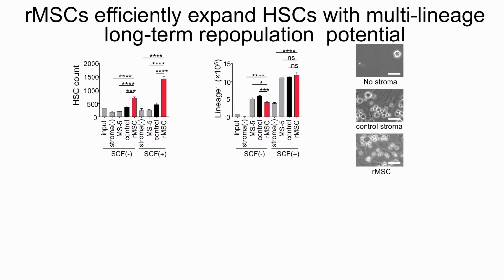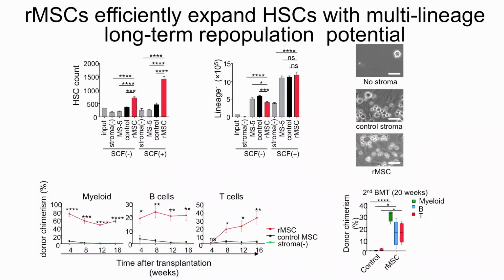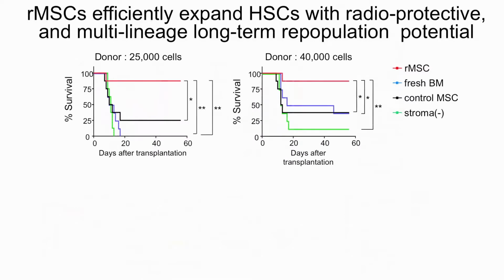So we've compared without stem cell factor and with stem cell factor. It looks like adding a little bit of stem cell factor expands stem cells better, so they probably don't make quite enough, or present it in the way that's needed to have optimal expansion. But certainly it's always better than control stromal cells, particularly if you look at functional assays. If you do transplantation comparing control MSCs with revitalized MSCs, there's a huge difference, with much better reconstitution with revitalized MSCs. And again, with secondary transplantation, you see that it is sustained.